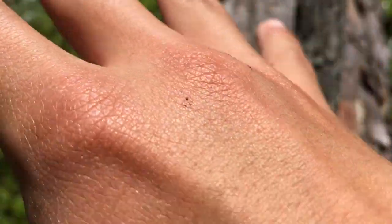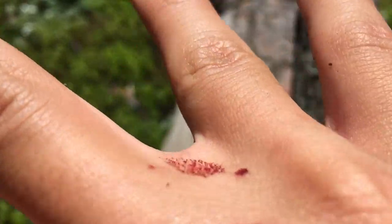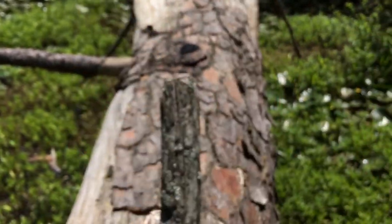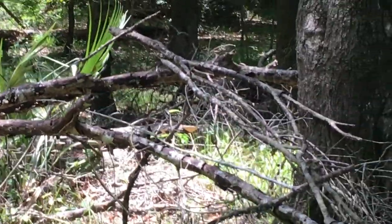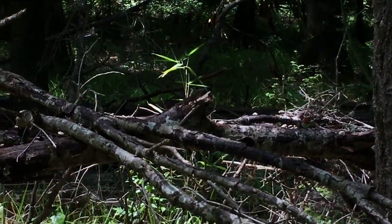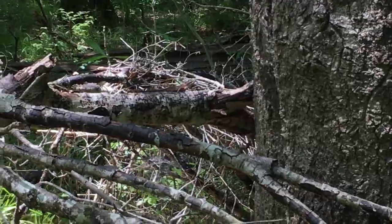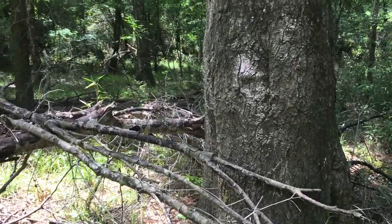These two are from, well, this one's from last week. This one's from right now. The reason you bleed so quickly is because of the anticoagulant in their saliva. There's a green one right there. There he is. Yeah, he's gonna jump on the tree. Yep, he's gone.